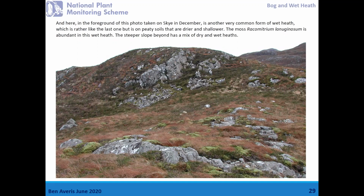So it's a good time of year. In fact, the middle of summer is probably about the hardest time of year for separating those communities by eye, looking at the landscape level. So whenever we've done vegetation mapping in the autumn, we've been very thankful for that time of year, because colours show up differences very well. Here we can see the dry heath separated from the wet heath very well. There's no bog in that photograph. It's all a mix of wet heath and dry heath, easily separable.